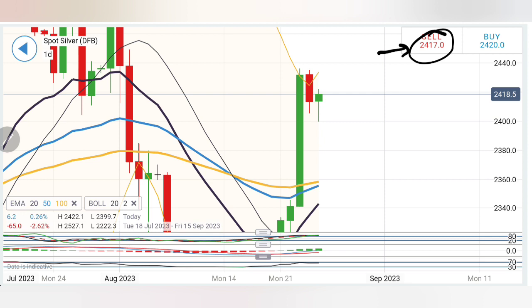However, at least as long as 24.40 is not breached, you should not treat this as bullish. It can reverse any point of time. It is non-directional as long as 24.40 is not breached. So beyond that only further bullishness may prevail, where you can expect 24.60, 24.80 levels.